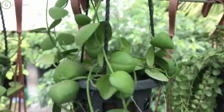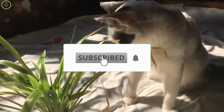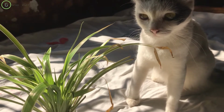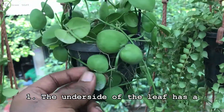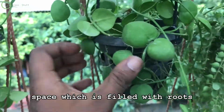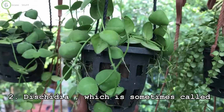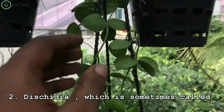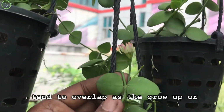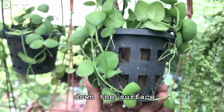Today we are going to talk about some facts of Dischidia in a minute. The very first fact is that the underside of the leaves has a space which is filled with roots, where ants take shelter. The second one: Dischidia is sometimes called a shingle plant because the leaves tend to overlap as it grows up or down on a surface.